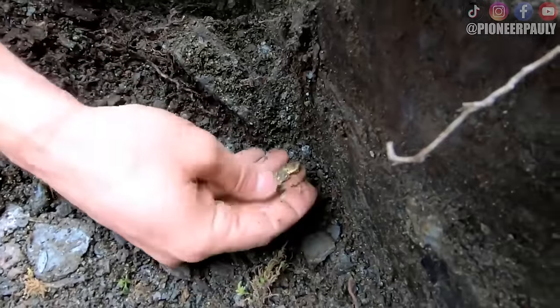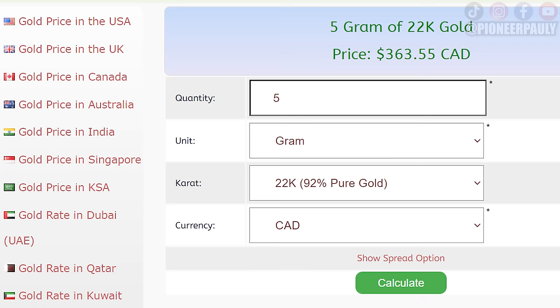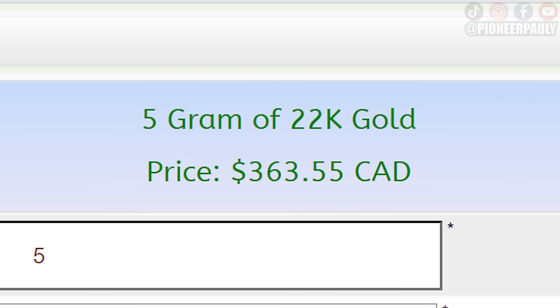I just want to quickly explain something for those of you who don't know this. When you're looking at a gold video and you see somebody find like a 5 gram nugget and they don't tell you the price of it, people automatically go to Google, find some gold calculator, and put in 5 grams of gold, and then it gives them that set amount. And then they start to argue that's exactly what it costs. What people don't realize is that a 5 gram nugget, because it's in one piece, is gonna be far more valuable. Same thing with a 1 gram nugget, 2 gram, and so forth.